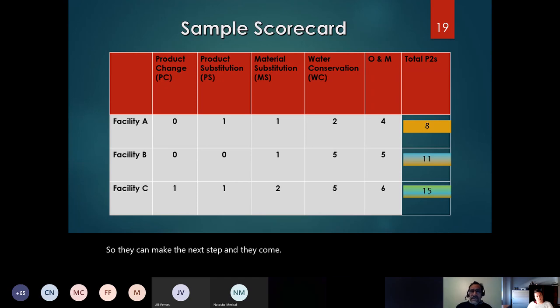But facility A, for example, has remained brown all the time. Water consumption is too high and there is no material substitution. They still rely on organic solvents to clean parts and all that. So this gives you an idea of the color qualitative method on how to assess a facility.